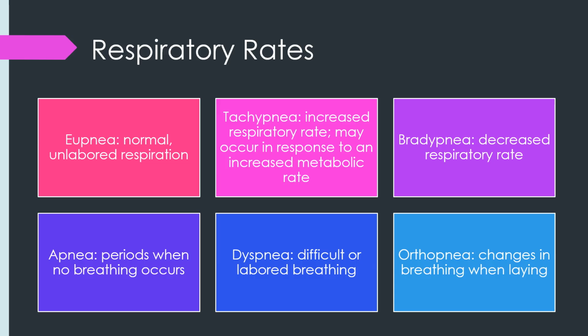There are several terms in regard to respiratory rates and breathing. If we're breathing slower than 12 breaths per minute, that's called bradypnea. If we're breathing faster than 20, it's called tachypnea. We have tachypnea with any increases to our metabolic rate. So exercise and fever will increase our respiratory rate. Breathing from 12 to 20 per minute is called eupnea. We don't ever use that term. And if someone isn't breathing at all, meaning 0 respirations, that's called apnea.